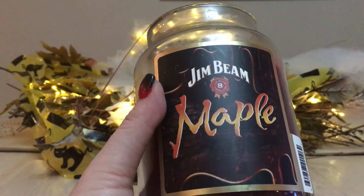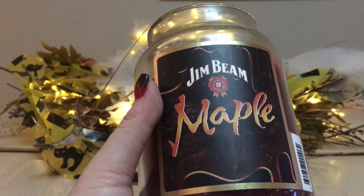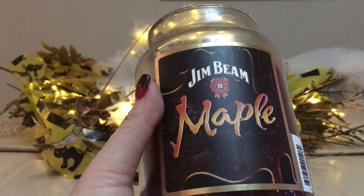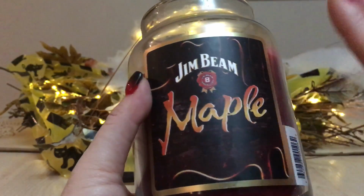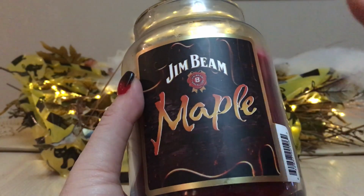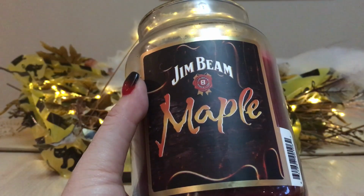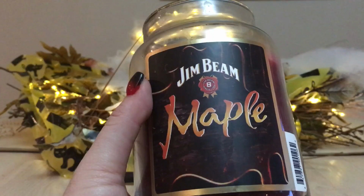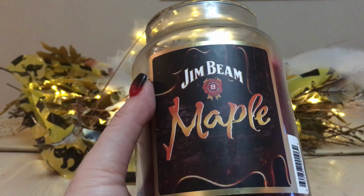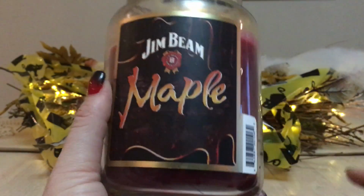I don't really get much of that rich oak, to be perfectly honest with you, which is how bourbon is stored in oak barrels traditionally and things like that. So I get where they're coming from with that. I don't necessarily smell that oak portion of this candle. I get the mapley, like the maple syrup, like the really sugared maple syrup is probably the best way to describe it. I'm Canadian, so maple syrup is up here. We tap a tree, boom, you got some syrup.